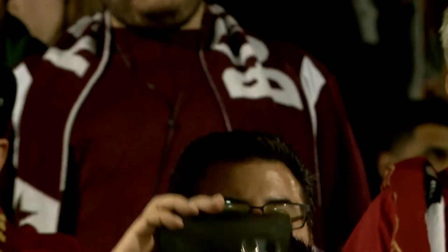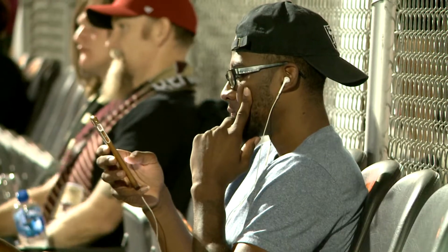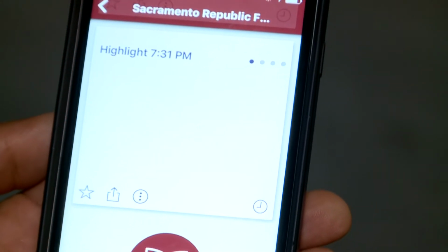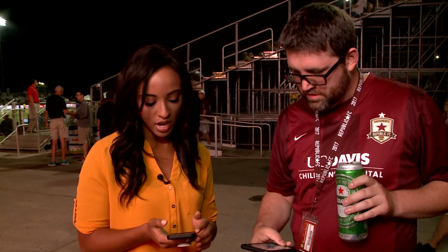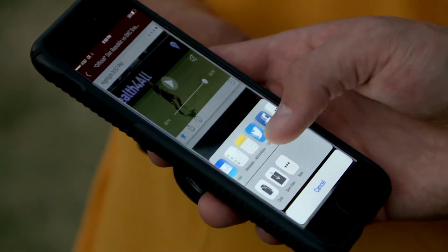With so many people on their phone at the same time during any given event, you might have to be patient when letting your FanTag highlight load. Wait for this one to load. Maybe. It's not loading for me right now. But once it does, you can trim and share it to your social media channels instantly.